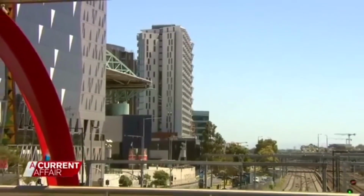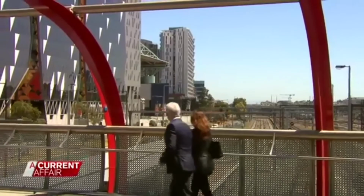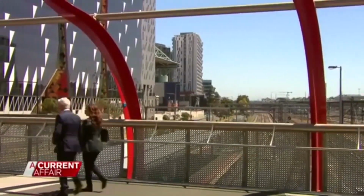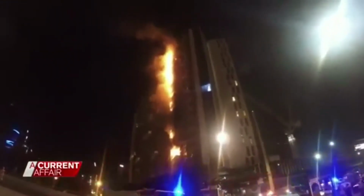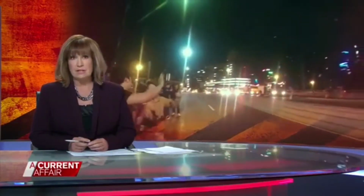Now, with the likelihood she may have to fork out up to $40,000 for repairs plus legal costs, this Lacrosse owner is very, very cross indeed. So you're up for a blue? I am. Okay, good luck. Thank you. Well, tonight Melbourne City Council has called a meeting with apartment owners to discuss the order. They'll be told they have 30 days to appeal. You can read a statement from the builder, LU Simon, on our website.